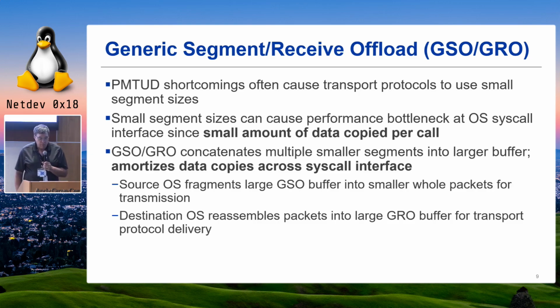Path MTU discovery shortcomings often cause transport protocols to use small segment sizes. And small segment sizes can cause a performance bottleneck at the operating system call interface, since only a small amount of data is copied per system call. So GSO and GRO concatenate multiple smaller segments into a larger buffer to amortize the data copy across the system call interface. The source operating system then fragments the large GSO buffer into smaller whole packets for transmission, and the destination operating system reassembles the packets into a larger GRO buffer for transport protocol delivery.